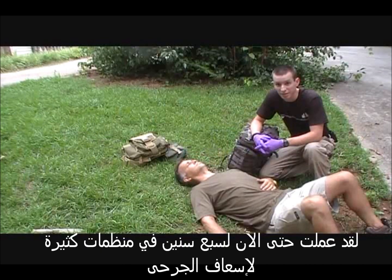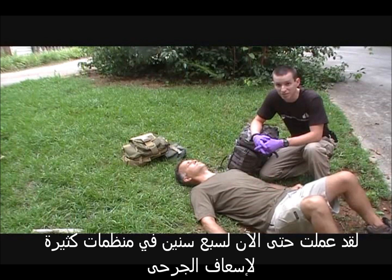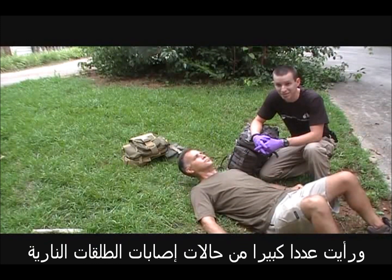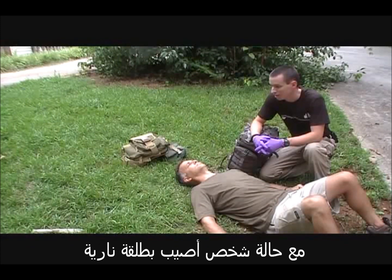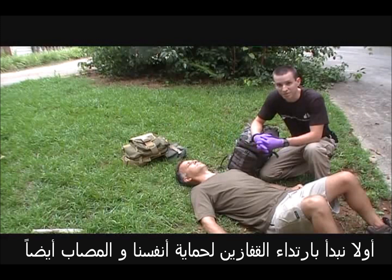Like Such was saying, I've worked for a busy 911 system for 7 years now. I've seen my share of gunshot wounds. So this is just some basic tips on how to take care of someone who's been injured by a gunshot wound. First off, we've got our gloves on to protect ourselves and protect the person as well.